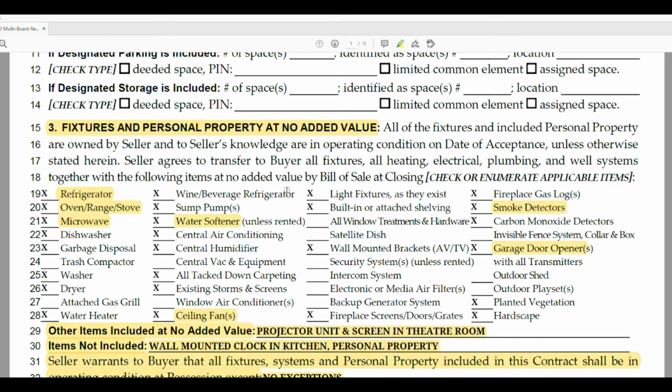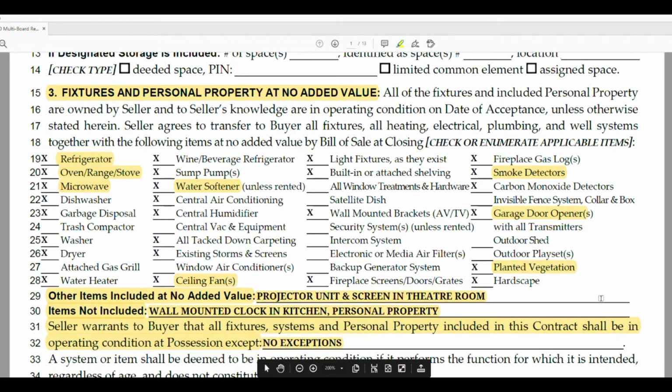So whatever is here, it will come with the home. People do pull out plants and bushes too. You'd be surprised. I've seen it before. So you want to make sure we do our due diligence and mark it here.